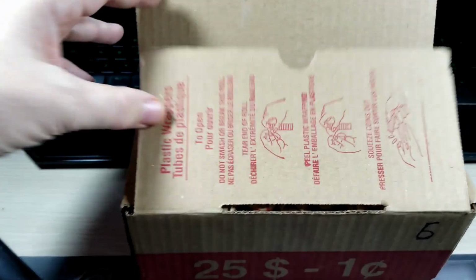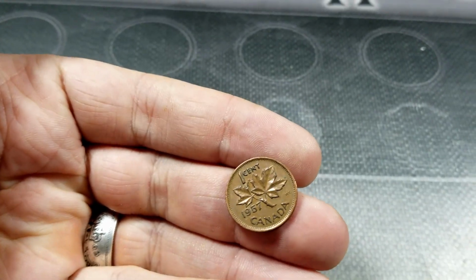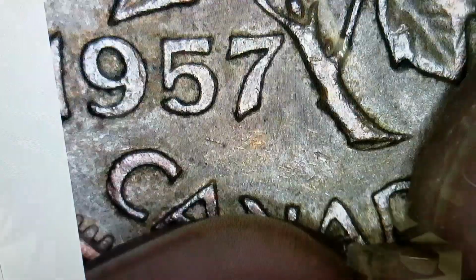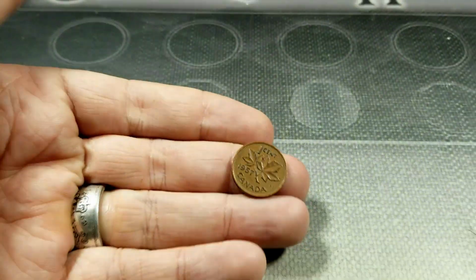Roll 1 down, and sorry, they all came out as a jumble, so I've already cleaned everything up, but there is a 1957 that I found in there. That is a young head, and I actually didn't check if there was any hanging variety on this one. Let's just take a quick look. And there's not. So that's it. But first find, we'll keep that one.